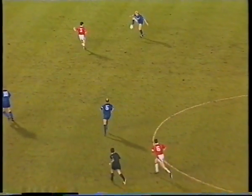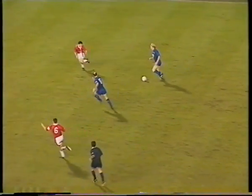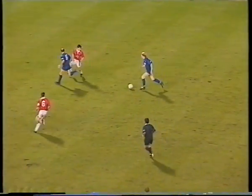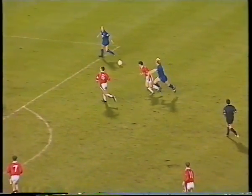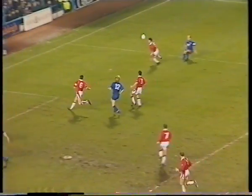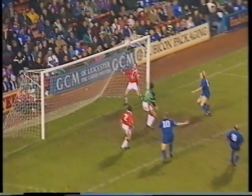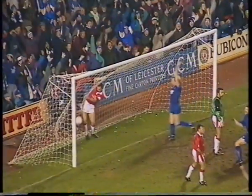But really, full marks to Colin Hill. A magnificent ball from him. Fully 60 yards across the pitch. Oldfield laid it off to Agnew. His precise cross met by Speedy's head. And Keith Welsh positioning, perhaps leaving a little bit to be desired.